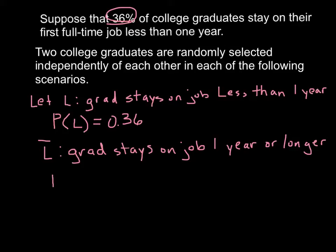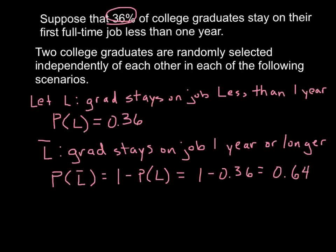And so the probability of L bar, we know the probability of the complement is going to be 1 minus the probability of the original event. And so that'll be 1 minus 0.36, which is 64%. So a very important thing to do before moving on to the question is to get all the information that you can out of the problem so that you understand the scenario.